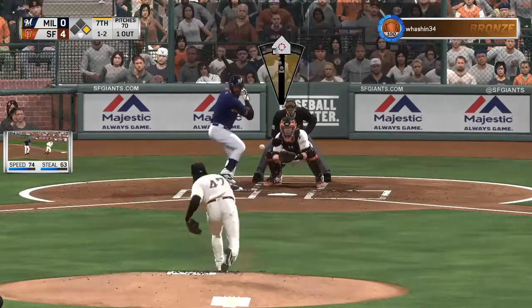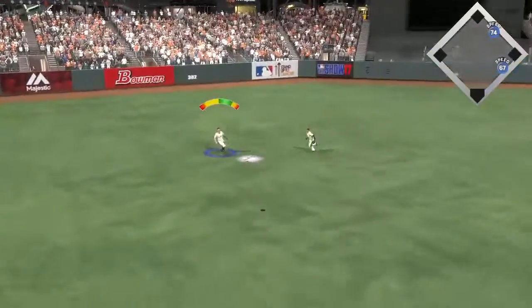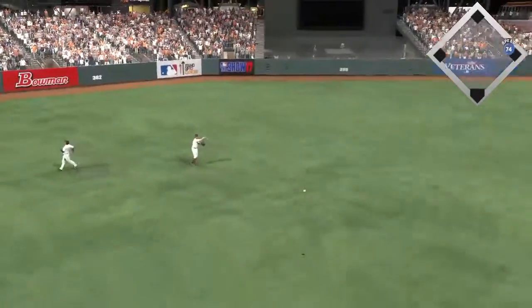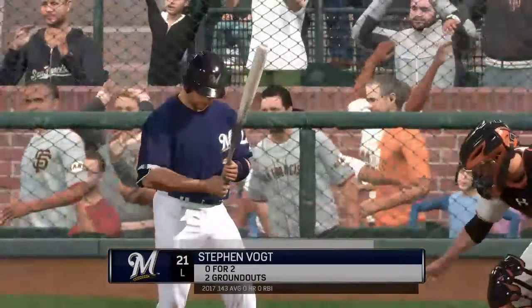Here's the 1-2 delivery. Lifted the other way out to left center. Hernandez giving chase, but the left fielder calls him off and makes the catch. And that's the second out of the inning.